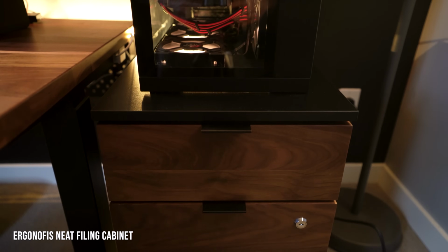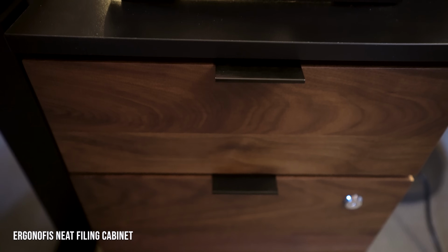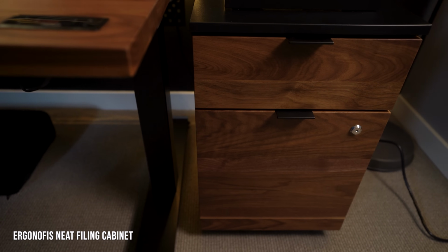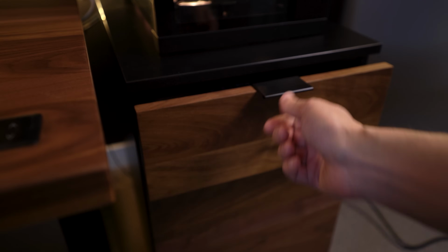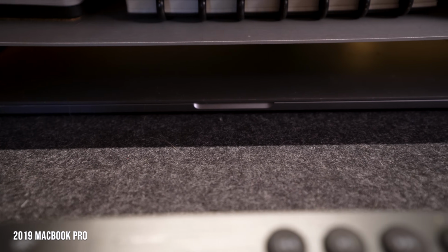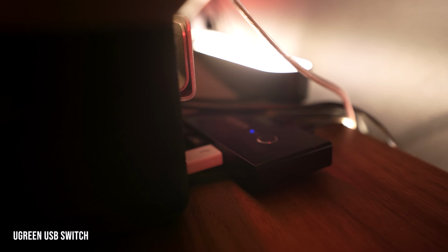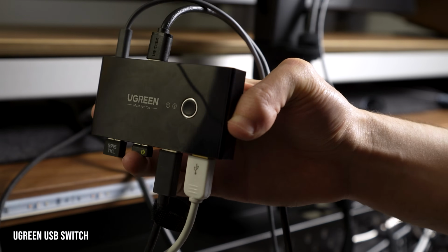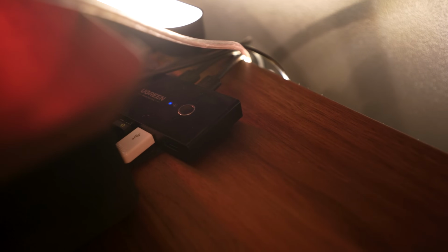The PC itself is sitting on top of the Ergonofis neat filing cabinet, which is also finished in the walnut and looks absolutely beautiful. It provides a lot of nice extra storage, as well as features really smooth closing drawers. My work laptop is the 2019 MacBook Pro, which nothing really special there to note, but it is plugged into the Ugreen USB switch along with my PC so that I can easily switch between contexts. The switch itself is hidden behind the desk shelf, so it stays hidden, but is still easily accessible.